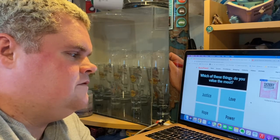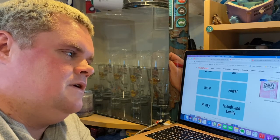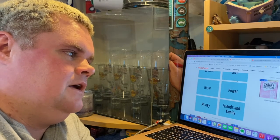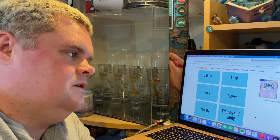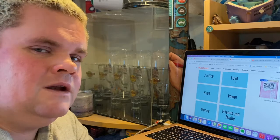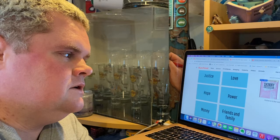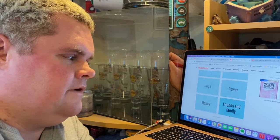Which of these things do you value most? Justice, love, hope, power, money, friends and family. I like that those kind of link together, don't they? So, love, does love mean like a partner? Is that what they're meaning in that? Okay, well then I'm gonna go for friends and family.